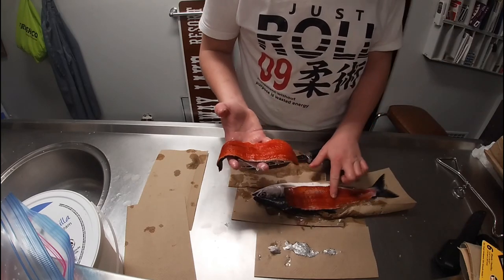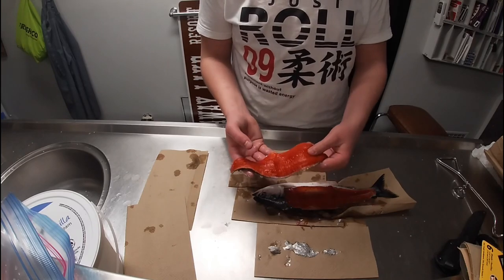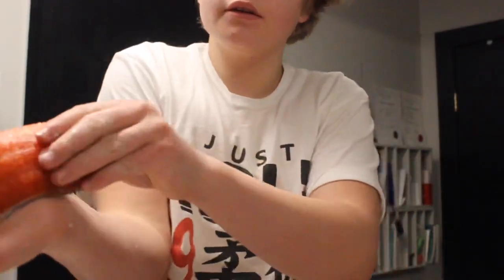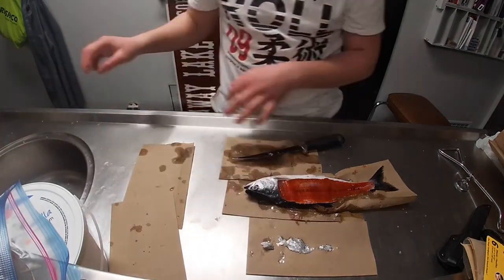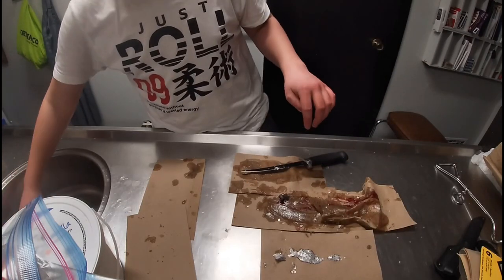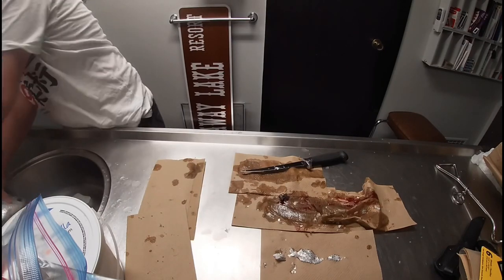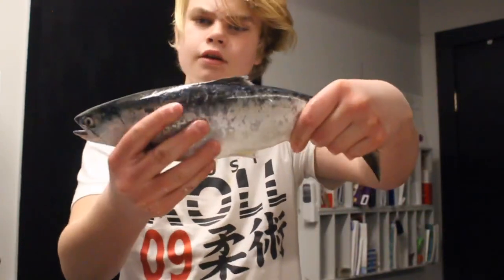See? Look at it. We cleared out that's right along the spine there. We cleared out that fillet quite well. There's another nice kokanee fillet there. Now, just going to put that in the bag. Now, we're just going to put this back in the sink just because everything gets rinsed. I'll put them outside in a box for, I don't know, any animals. There we go, another kokanee.